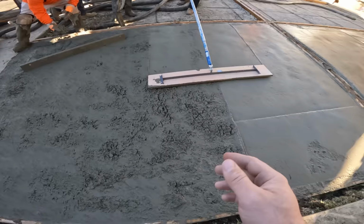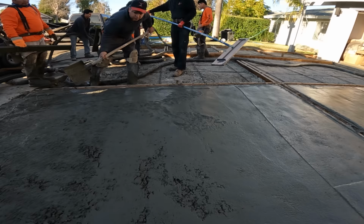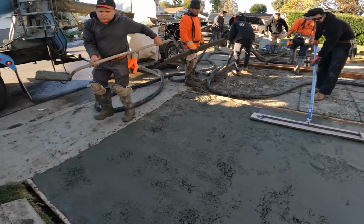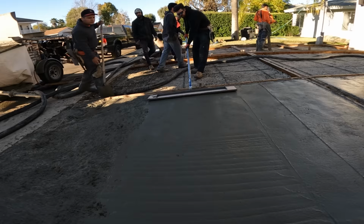I just see when he went over that. That's why he's going on the shovel, filling in those extra areas, trying to bring up some cream for us, and we're gonna bull float those sections in. See how Tyler's vibrating the surface a little bit? That helps bring the cream up a little bit better.